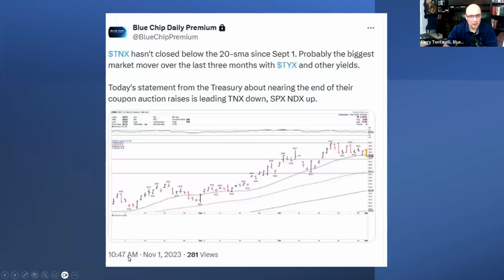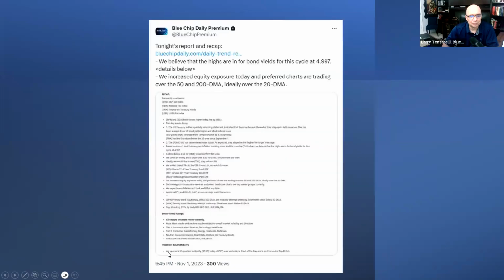Wednesday morning, a few hours after the Treasury Department issued their statement, we let members know that we were dialed into bond yields, that the 10-year had not closed below the 20-day moving average since September 1st. This was probably the biggest market mover over the last 3 months, and the statement that morning from the Treasury about nearing the end of their coupon auction raises was leading bond yields down and the indices higher.